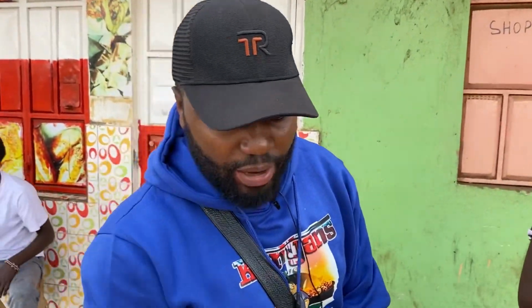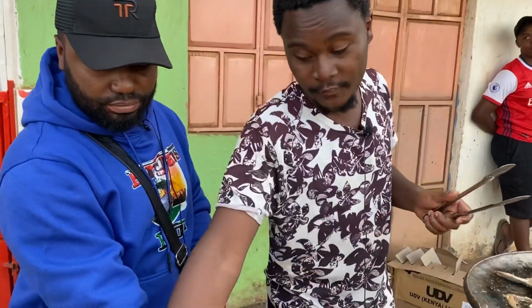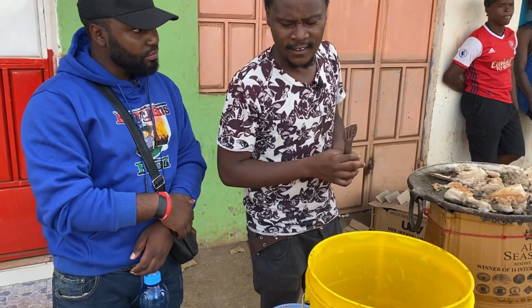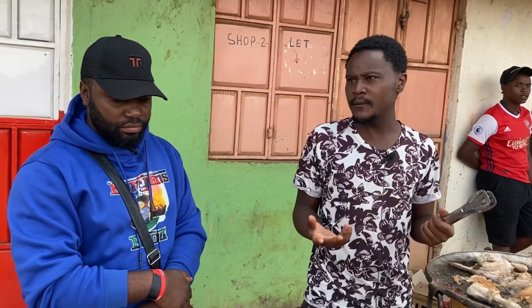Now, when it comes to the soup, how much does it cost? One cup is 10 shillings. And this pot can make how many cups? It can go up to even 15 cups, that's 150 shillings, depending on how many chickens you have boiled.